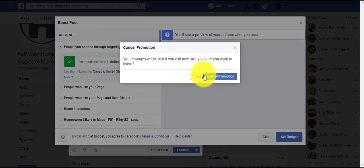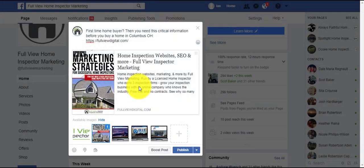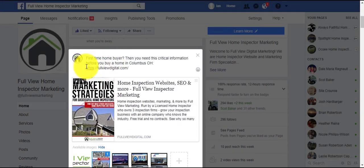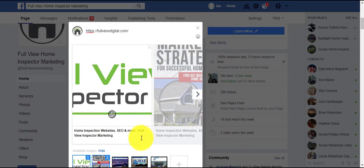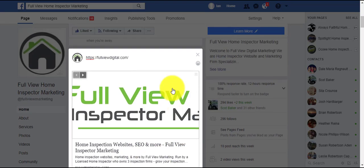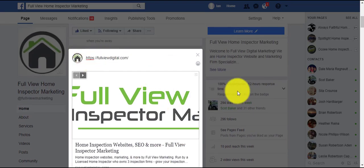So now going back to our post, let's target somebody else with this. Say you want to create brand recognition. Say you're new in the market and you want to just get your name out there. So agents.